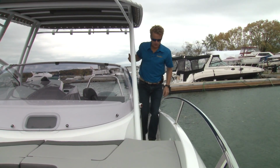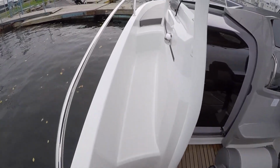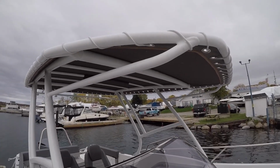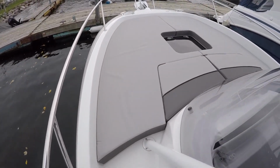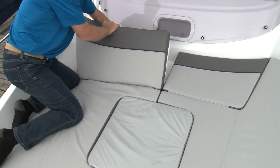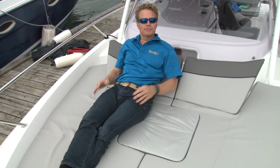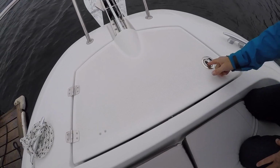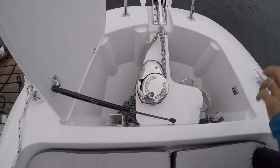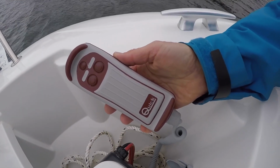This may be a walk-around console, but the side decks are asymmetrical, which means there's a little more space to port, which makes it very easy to get to the bow on this side. I also like the fact that the T-top has big handholds, very secure if you're moving forward in a seaway. Forward, we find another huge sun pad with a filler cushion for the front hatch. There are even 2 reclining backrests that flip up and make this a perfect spot for lounging on the hook. Unlike most 25-footers, the anchor locker on the Leader 7.5 is huge and leaves plenty of room for this optional Lumar windlass with remote, allowing anchor retrieval at the push of a button.